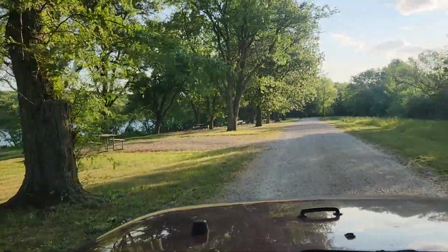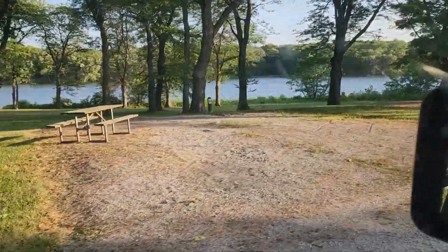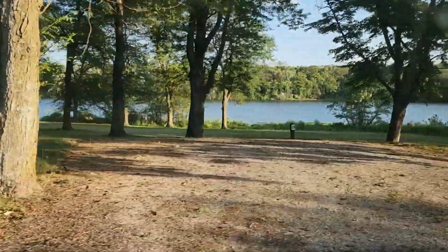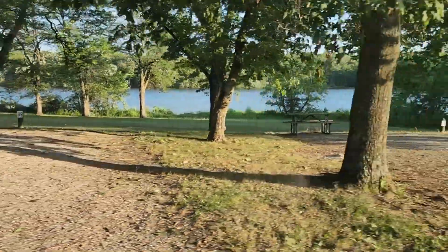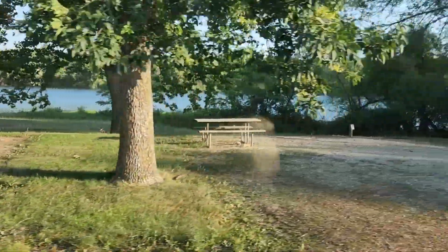Yeah, the numbers are weird in this thing. Site 31, or I'm sorry, 34. I think the site number's 35. Circle back around to the east first. 36. How long would you say these spots are? Are these long or considered long?